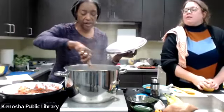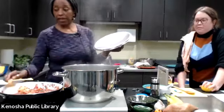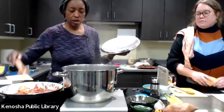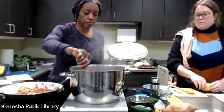Should we add a little more water? Maybe. Or the broth. Oh, we already put all the broth in. Yeah, we already threw all of it. Never mind that idea. Just adding a little bit more water to make sure that nothing sticks and doesn't get too thick. Oops.